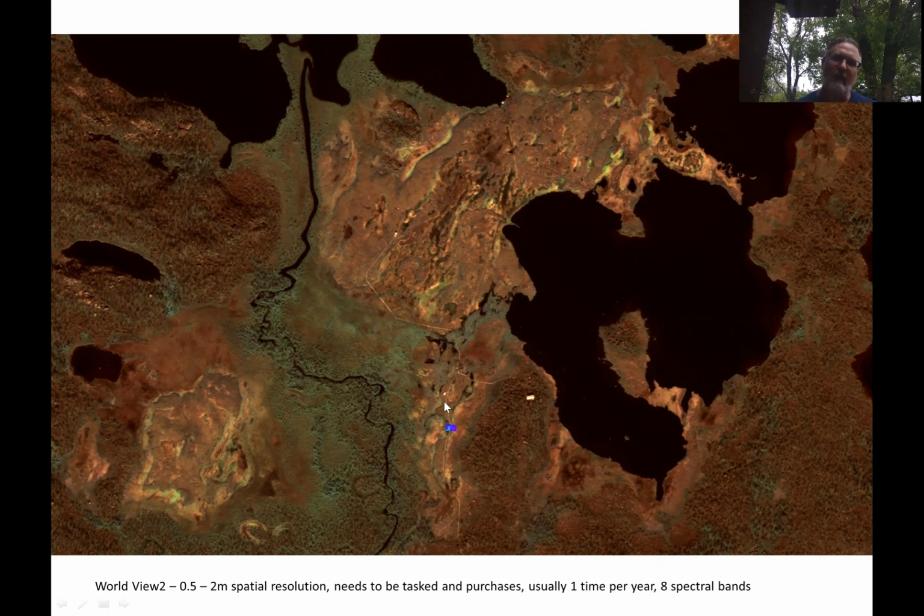And WorldView-2 is about 0.5 to 2 meter resolution. You actually have to task the satellite, saying, please take an image here, and then you have to pay for it to get that information. If we zoom in really close, this is the instrument shack at Stordalen, which Ruth might have talked a little bit about.